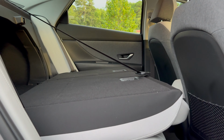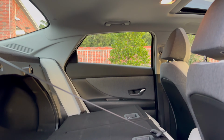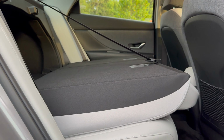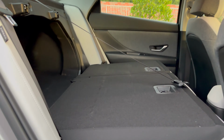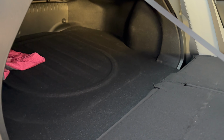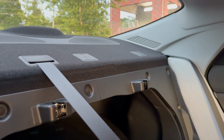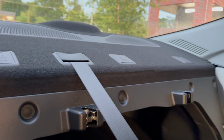Hey, look at that. Did you think I'd put the seats down? I did. Holla. So we've got a little bit of an incline here, but relatively flat. So dogs could sit there, maybe on a dog pillow or dog blanket. Lots of room. And look how much room there is to put something long through here and wide. That's really impressive.